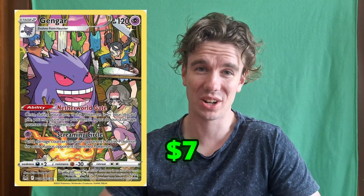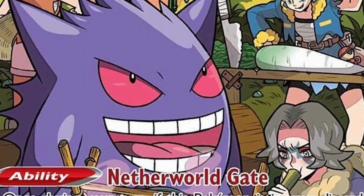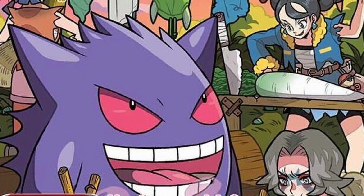And lastly, we have the Gengar from Lost Origin, and for $7, this card is a steal. I'm not entirely sure what Gengar is up to here, but he looks like he's having a great time, and that's all that matters. And there you have it.